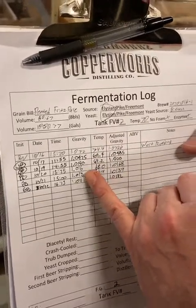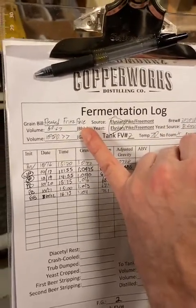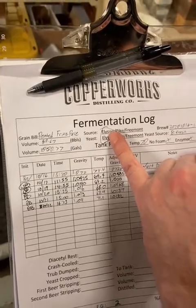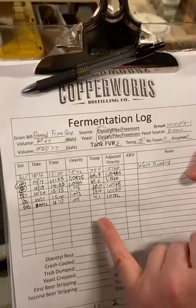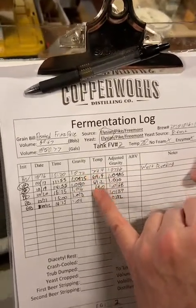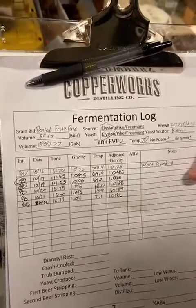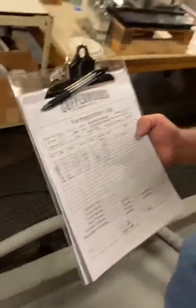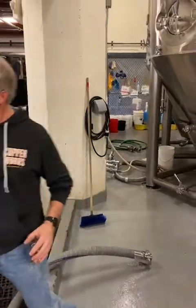This one is a really interesting peated malt, so this one is from Skagit Valley Malting and was from the Elysian brew house and the Elysian yeast. What you'll see is that we started with a specific gravity of 1072. We're down to 1011. So this one's getting really close to being ready to crash. Crashing is when we turn that glycol on and get it down to 35 degrees and capture that.